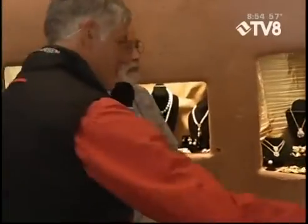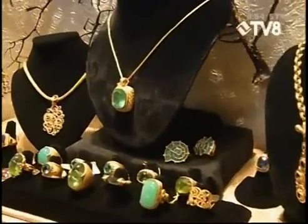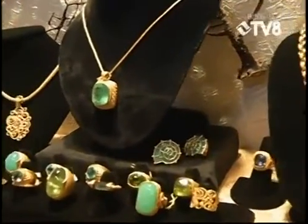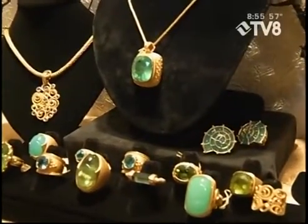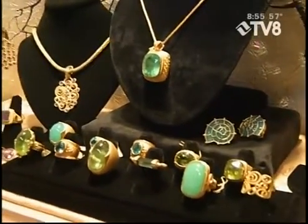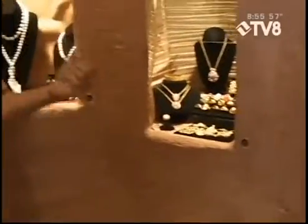Okay, well, let's venture on over here once again. This center stone right here, I'm not sure how big that is, but at least 15 carats of Paraiba tourmaline, a rare form of tourmaline. And well, it's a great display. Dan, it just goes on and on. Yeah, it does. Wow.